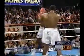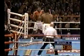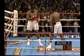Well, you said he could do some damage if he could make Bowe come to him. He certainly isn't going to Bowe. Bowe fouls over the rope when he has to go forward.